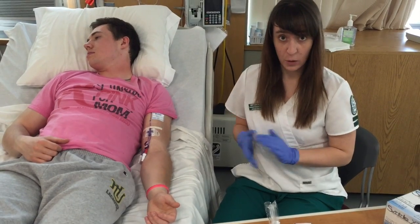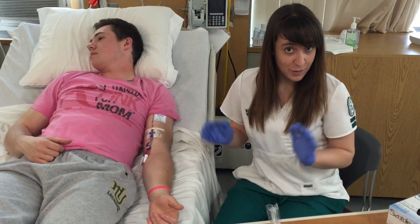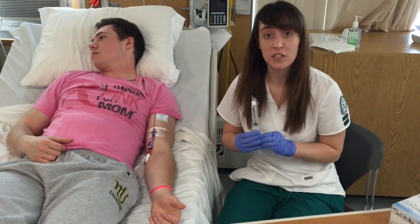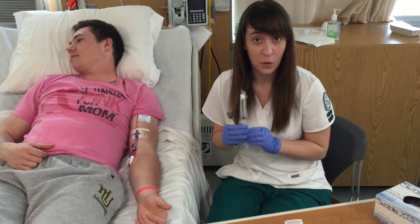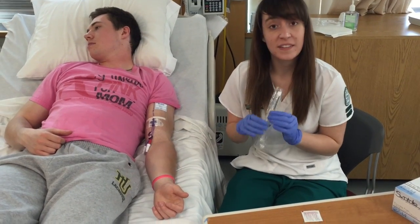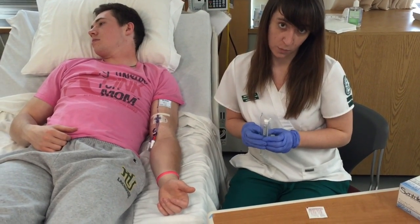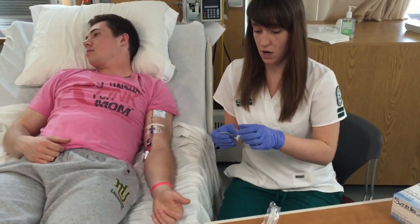The PICC line is only capable of taking 25 psi. So if you decide to take a 3 cc syringe and try to flush the PICC line, that's going to generate 45 psi, and that will potentially rupture the line. So by using the 10 cc syringe, that only generates 7 psi, and that greatly reduces the chance of the line getting ruptured.